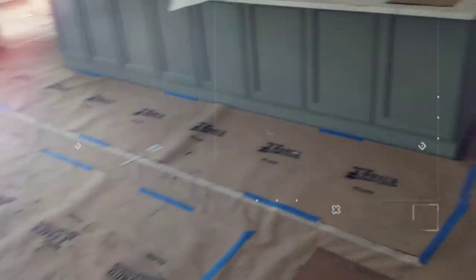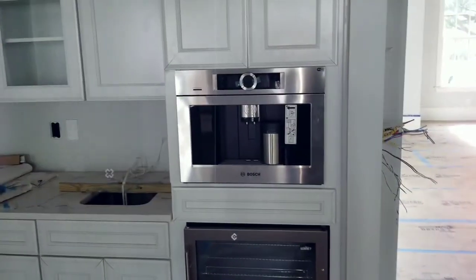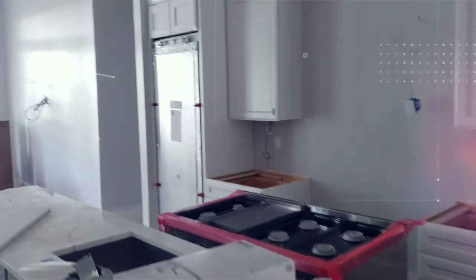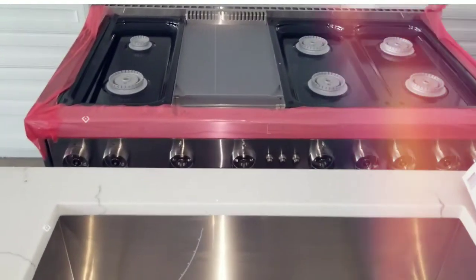House is nowhere near ready. But, you know, hey. Got the little wine cooler in. Fridge. That's a coffee maker. Wall oven. One 30-inch fridge. Another 30-inch fridge. Stove ain't ready. No hood. That ain't ready. It's done.